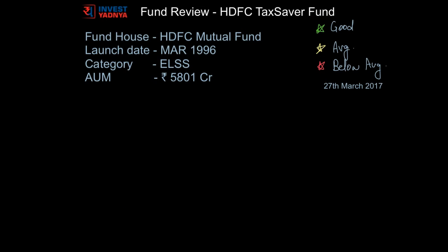First, the fund belongs to the HDFC Mutual Fund family, which is currently India's second biggest fund house in terms of asset under management, out of more than 45 fund houses, and was established in year 2000. So for being a pretty large and experienced fund house, we give a green star here.